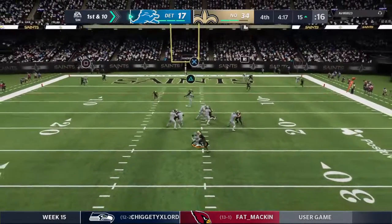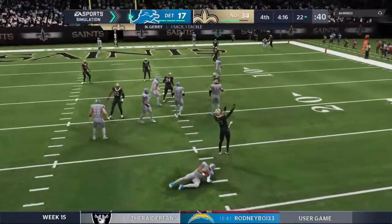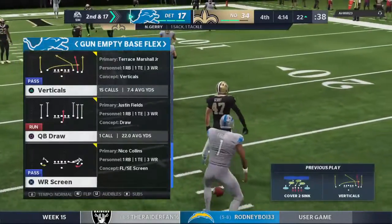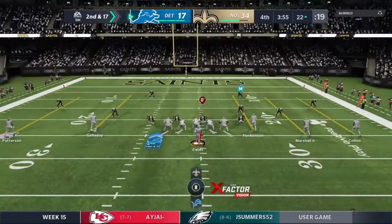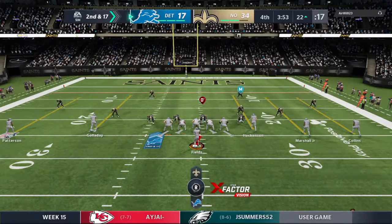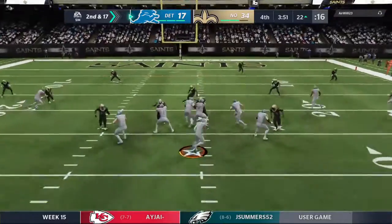Inside the red zone here. They'll look to throw. And he's not able to get away. Sacked back at the 22. Now following the sack, they'll look to make amends on a 2nd down and 17.